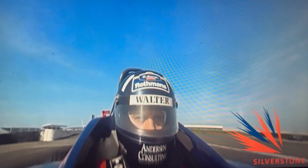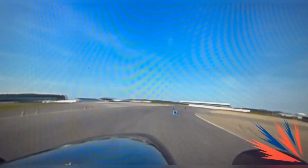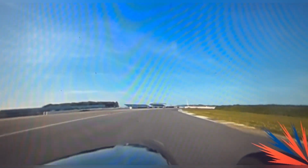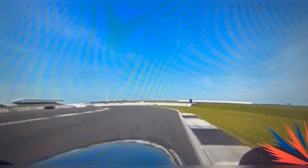I was really, really enjoying it. And like I say, getting quicker and quicker to the point where the lap I'm on now, which actually turned out to be my fastest lap. And actually, it was the quickest lap out of anyone in the session. There were 12 drivers, and I was quickest by just under a second.